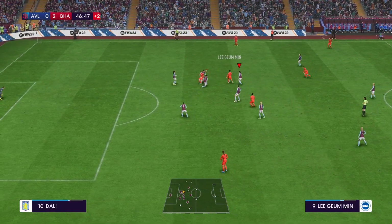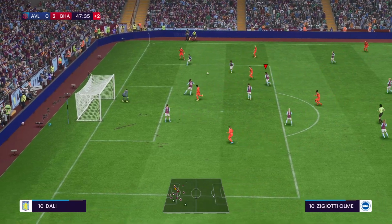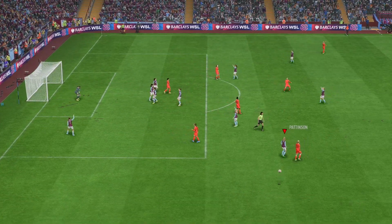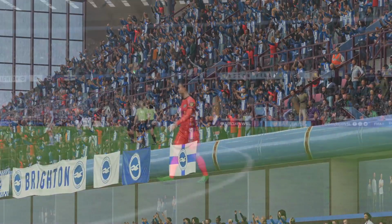Lee. Casey Robinson. Could play it in. Wonderful chance. It's still alive. Just cleared away in the nick of time. And the referee's whistle, meaning that the first 45 minutes have come and gone here at Villa Park.